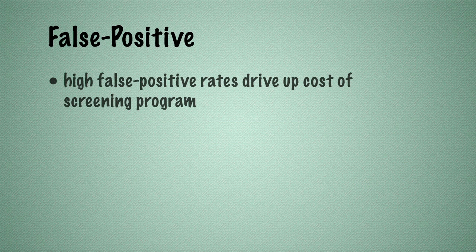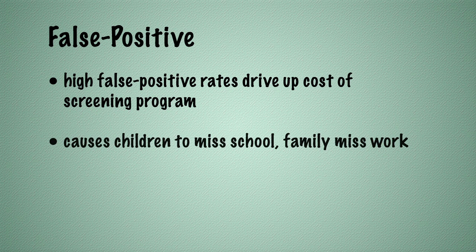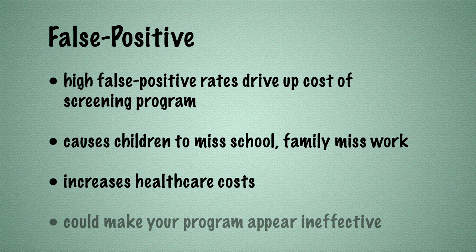This means the screening result for Adam is a false positive. A high false positive rate drives up the cost of the screening program. It also causes children to miss school and family to miss work, and it increases health care costs. It can also make your screening program look ineffective, so audiologists and physicians who receive your many referrals for children with normal hearing will question the accuracy of your program.